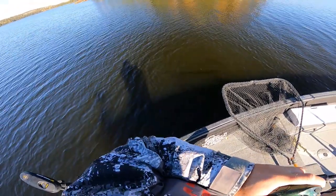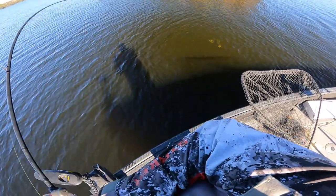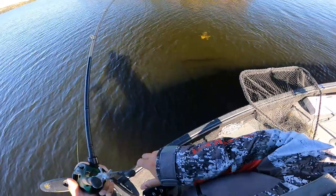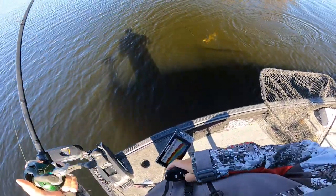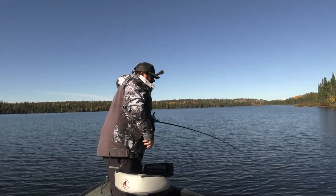That's a fish. Oh, I thought that was a snag at first. I just ate it light. I think I got a good hook set though. I think I finished it off with a good hook set. I literally thought it was a snag. And all of a sudden I was like, no, it's coming with me. Crazy. Okay. Fish three. Finally had one that kind of ate it a little bit softer.